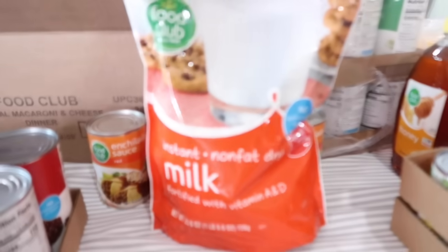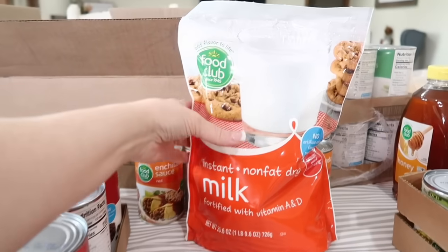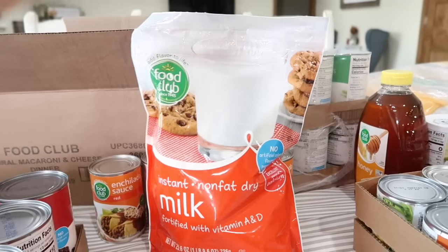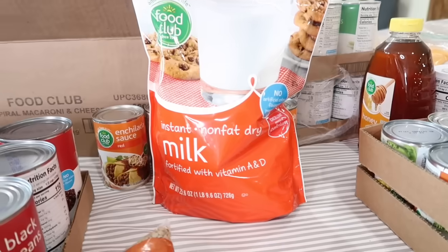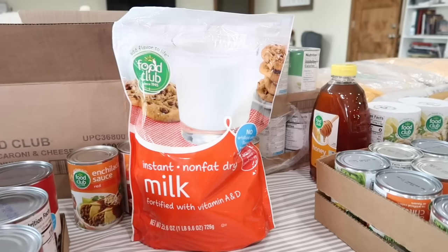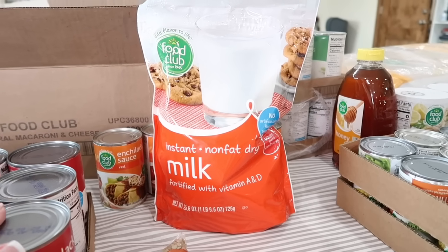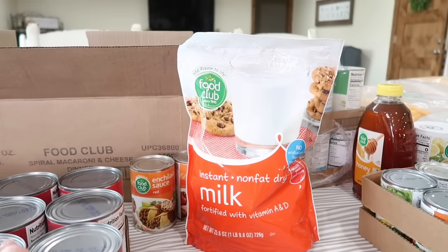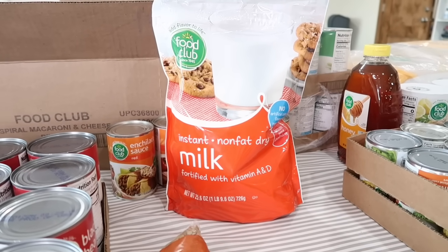I did pick up some instant non-fat dried milk. I'm going to actually food saver this and make it last longer. I'm going to be either keeping this or keeping it for my daughter. A lot of the things that I do buy for our food storage room, my daughter and son-in-law are welcome to. They can come and grab whatever they want. I've been storing some things for them. For Christmas, we gave them a ton of food storage that we created. That is in the long-term food storage video if you want to see.